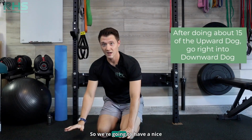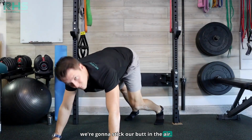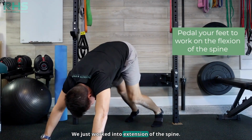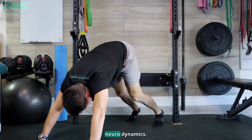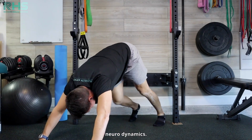All right, so after you do about 15 of those, you're gonna go right into the downward dog. So we're gonna have a nice firm plant with our hands. We're gonna plant with our feet and we're gonna stick our butt in the air. Let's see my angle here. There we go. So you're gonna see me pedal my feet. We just worked into extension of the spine. Now we're working into flexion and improving neural dynamics. That's the tip and trick here, is that this ankle pump is very important to improve neural dynamics.